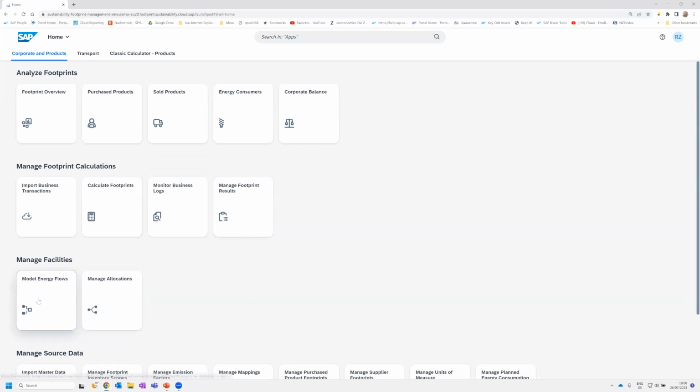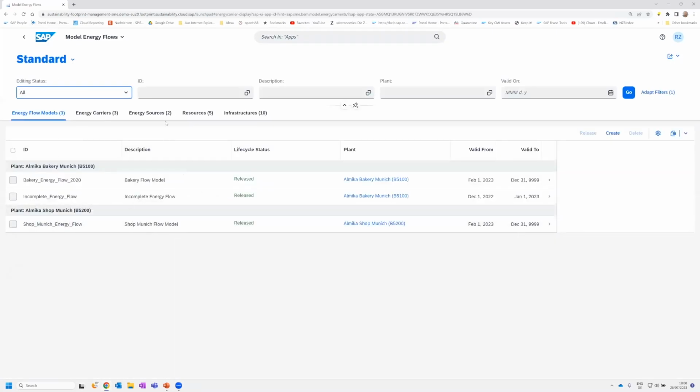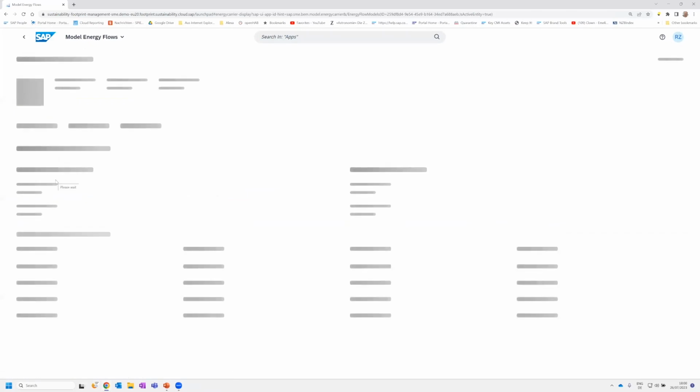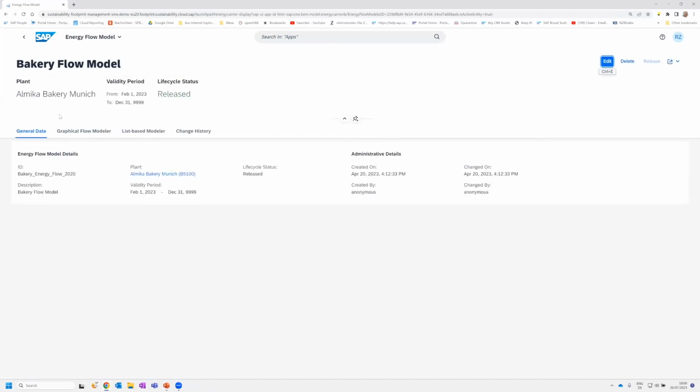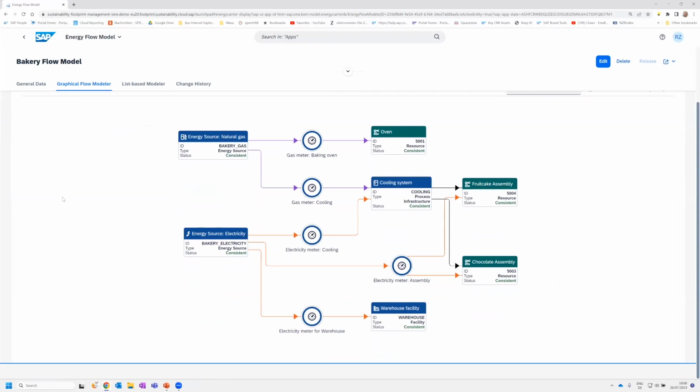I said the vast majority of data is within Business One. There's one category which is not within Business One. These are the so-called energy flows. So you need to allocate how much energy you consume with each production step. Therefore, once you set up the energy flow model, you say, I have in my bakery, I'm using natural gas and I'm using electricity. Here are the different engines which you're using in production, so your cooling system and the oven. You also have that in your warehouse, where you have an electric meter for the cooling system, for the warehouse, and so on. So you do all of that.